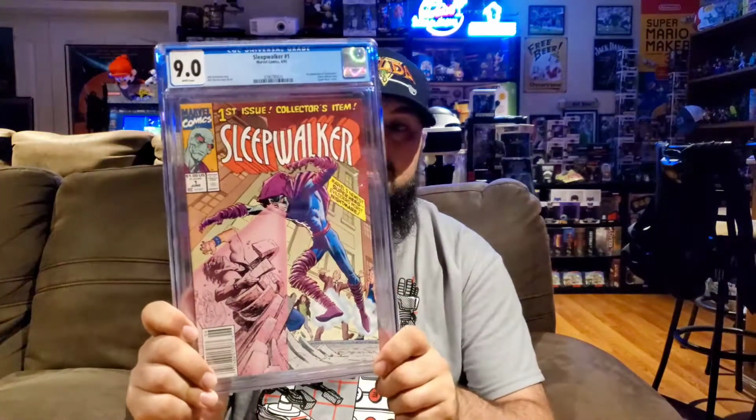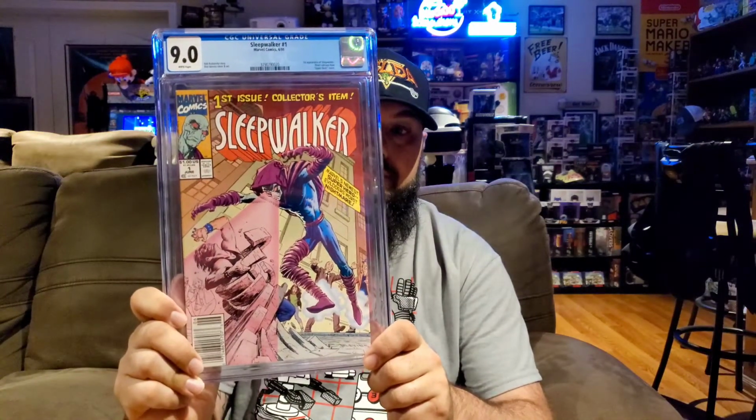So this one is Sleepwalker #1 from what appears to be June of 1991. So yeah, it says Marvel's newest superhero, evildoer's worst nightmare. So yeah, pretty cool play on words there. I don't know much about Sleepwalker, but yeah, it's fun to get this from June of 1991 if I didn't mention that. But yeah, Sleepwalker #1.